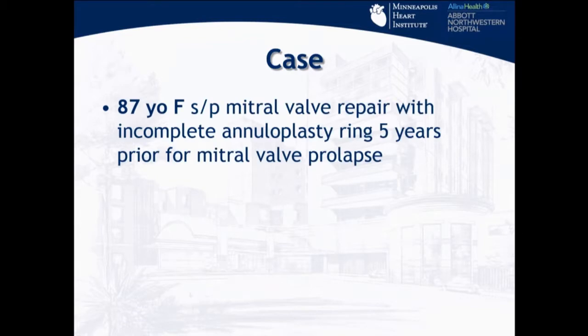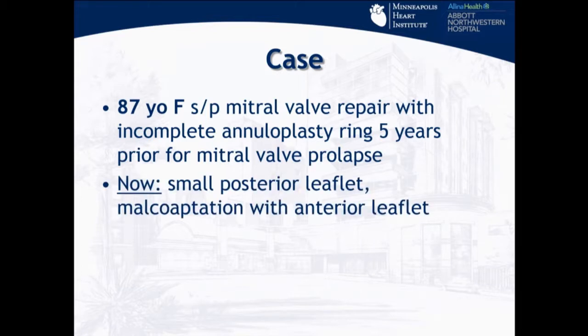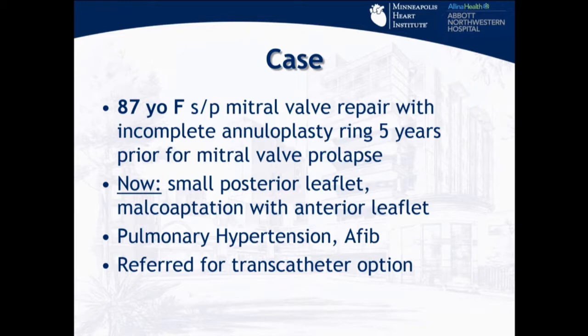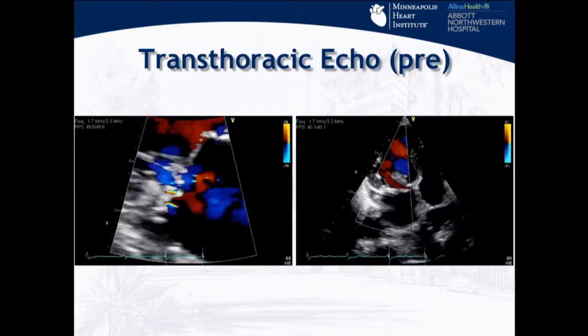So this is an 87-year-old female, status post mitral valve repair with an incomplete annuloplasty ring about 5 years ago. At that time she had a mitral valve prolapse. She now has, and we'll show images, a small posterior leaflet, malcoaptation, and severe MR. She also has pulmonary hypertension and atrial fibrillation, and she's referred for a transcatheter option.